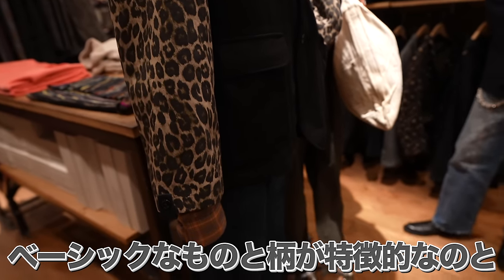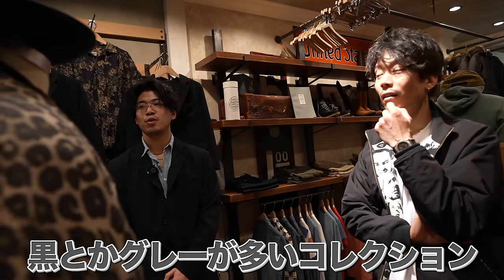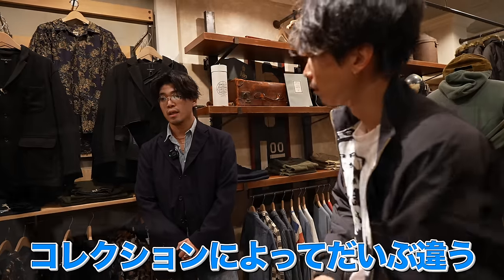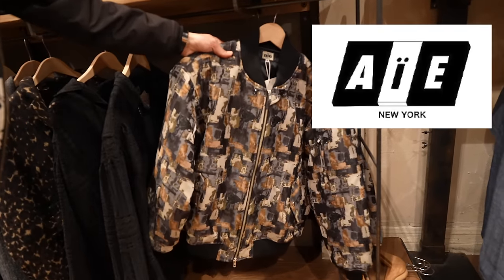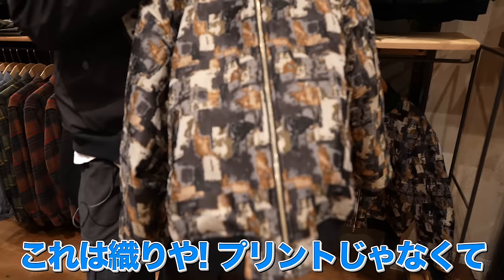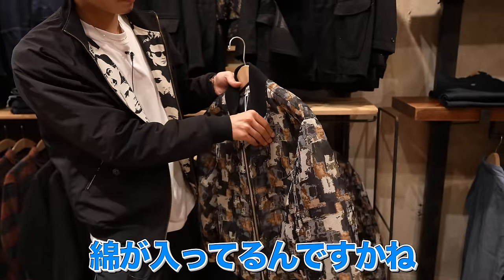Is this year's collection really basic, with very distinctive basic designs? That's right. This season's collection is based on that mode, with a lot of black and gray. As expected, the collection ones are quite different. This is also a brand of the same company, Nepenthes, as Engineered Garments. This is nice. Not printed, inside, I see, cute.